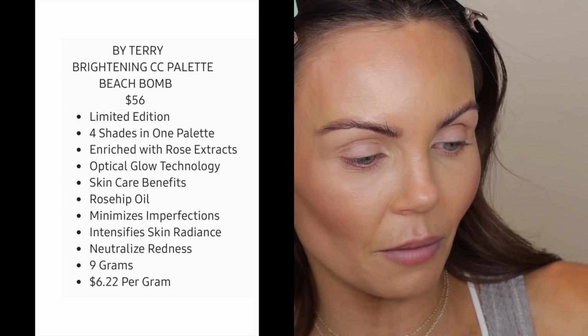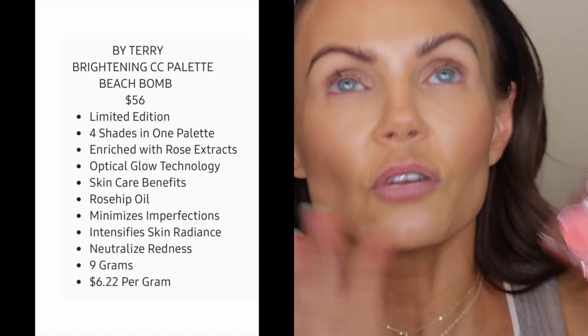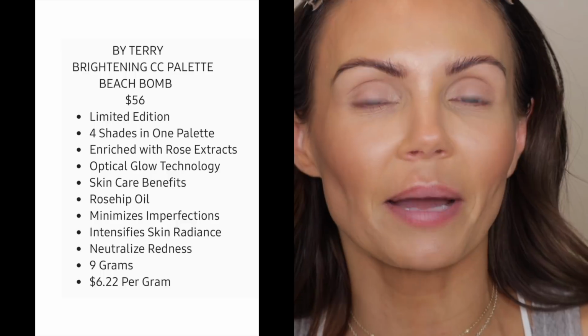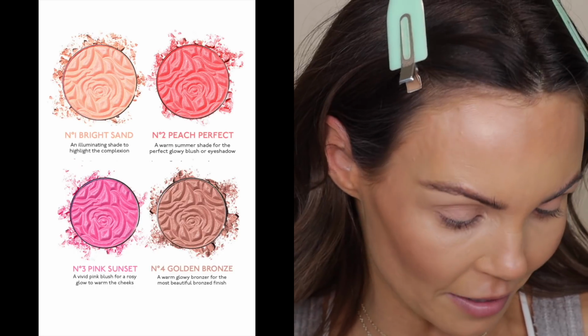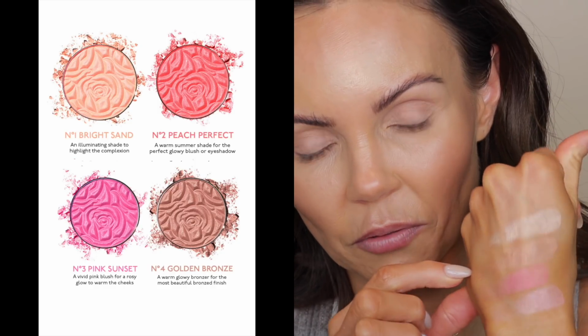So let's move on to this new CC Blush Brightening palette from By Terry. This smells so good. Like I mentioned in my Buyer Brows video, normally I don't like the scent of roses, but there's something about the way By Terry incorporates the roses. It smells so good. We're gonna use this beautiful little blush palette today. I am kind of excited about it. This is the first palette I've ever bought from her, but look how beautiful these are.